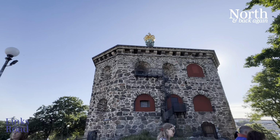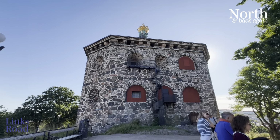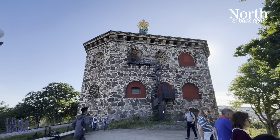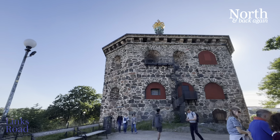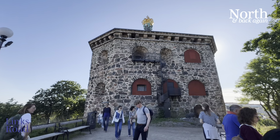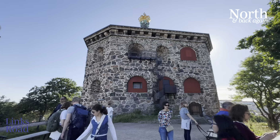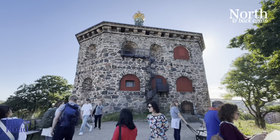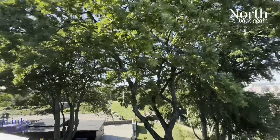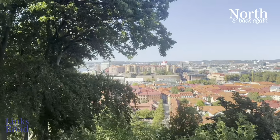So this is the Skansen Lejonet, the Lion Redoubt. It was built in the 1680s. Apparently it's one of the best preserved parts of Gothenburg's old defence works. When the redoubt was built, it stood outside the town and guarded both Gothenburg and the river. In the 19th century it became a military storehouse, but now it's just open to visitors.